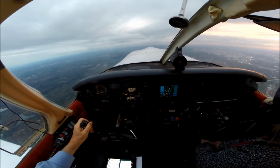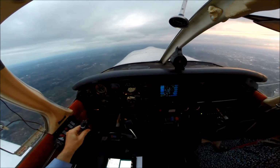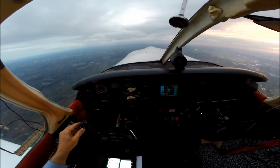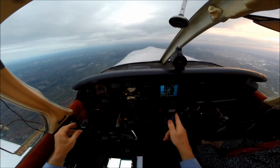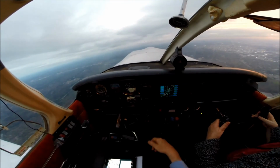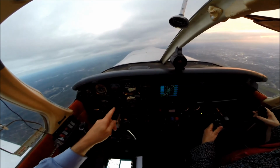Caravan 208, Birmingham approach. Expect vectors to the visual approach runway 36, lower in 15 miles. Cherokee 15223, traffic is no factor, VFR altitude at your discretion. Roger that. Thank you. Direct is 240, so you can see you've got to turn a little bit in your direction. That's all. Cherokee 223, roger. And then see, we're going up to 4,000.